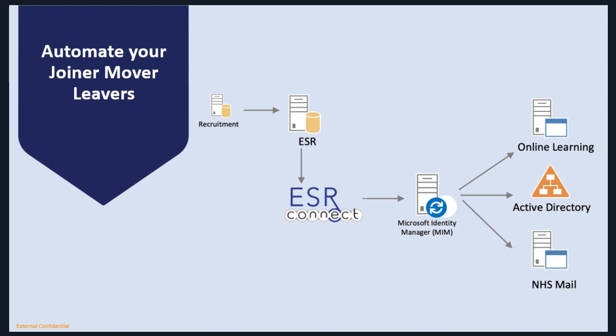Some of you already have a MimSync instance in place. It comes free with a Windows Server license, so for some trusts, it makes sense to utilize it.